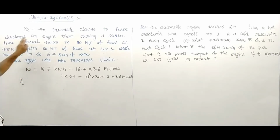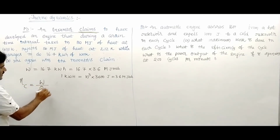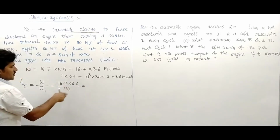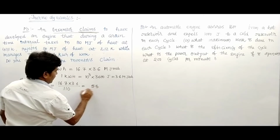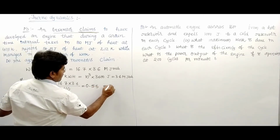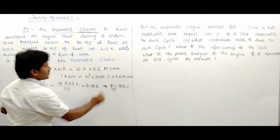Now the inventor's claimed efficiency is W upon Q1. W is 3.6 into 16.7 megajoule upon 110 megajoule. Simplified, this is approximately 55 by 110, so around 0.55. That means the efficiency in percentage is 55%. This is the claimed efficiency.